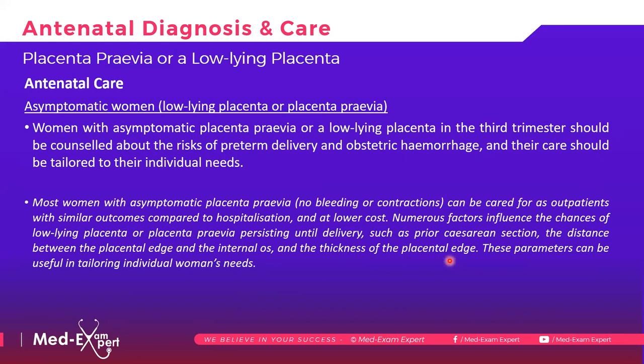So here you are going to assess the risk of bleeding and the risk of preterm delivery. If she's asymptomatic, she can be managed as an outpatient, but if she has risk factors for bleeding or preterm delivery, you may consider admitting her in the third trimester.